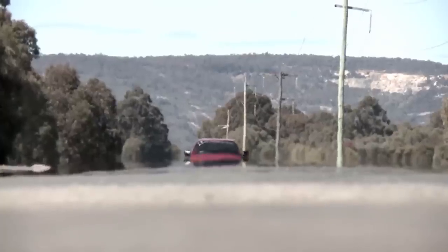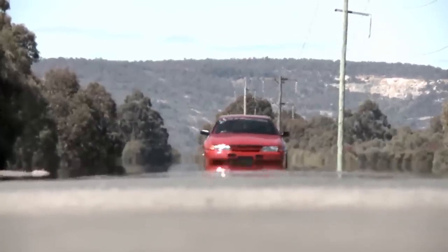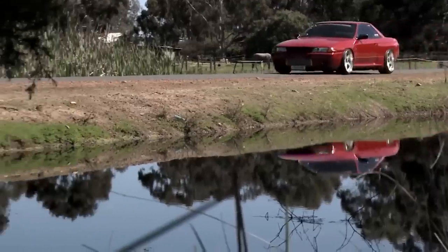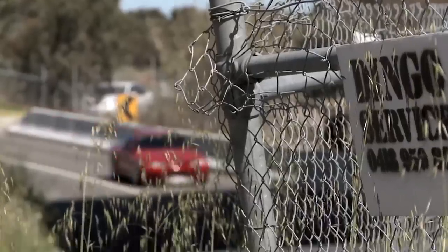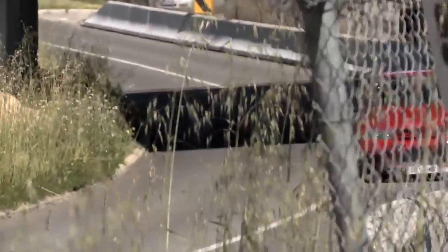It's transferred through an ORC twin plate clutch with a Nismo rear diff centre. The best thing about the GT-R is that you can decide whether to use the power for acceleration or burning tyres.